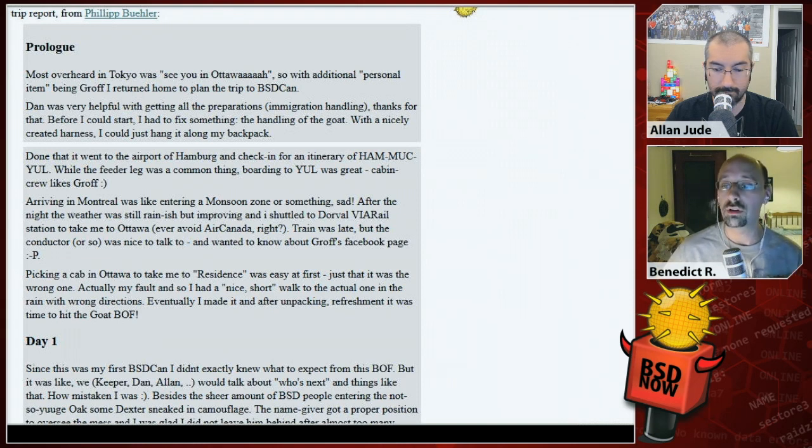So the prologue starts with, most overheard in Tokyo was, "See you in Ottawa." So with the additional personal item being Graph, I returned home to plan a trip to BSDCan. Dan was very helpful with preparations and immigration handling, thanks for all that. Before I could start, I had to fix something, the handling of the goat. With a nicely created harness, I could just hang it along my backpack.